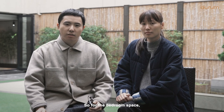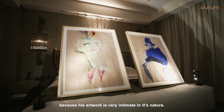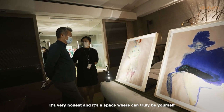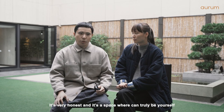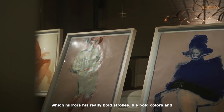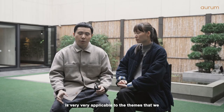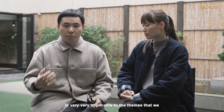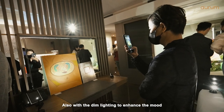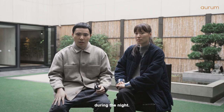So for the bedroom space, we wanted to showcase art by Rob, because his artwork is very intimate in its nature. It's very honest, and it's a space where you could truly be yourself, which mirrors his really bold strokes, his bold colors, and his way of depicting the nude figure is very applicable to the themes that we experience every day in the bedroom, and also with the dim lighting to enhance the mood that one might experience every day when you wind down during the night.